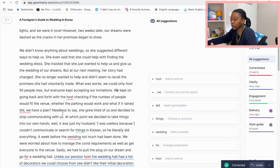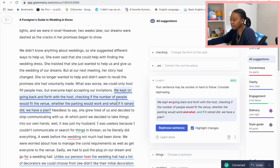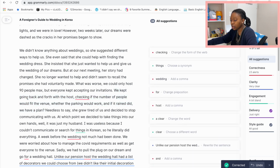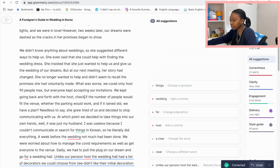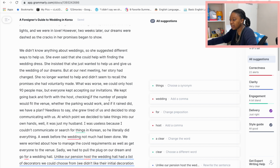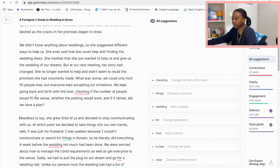We kept going back and forth with the host, checking if the number of people would fit the venue, whether the parking would work, and if it rained, did we have a plan? Okay, let's see what we can do about that.